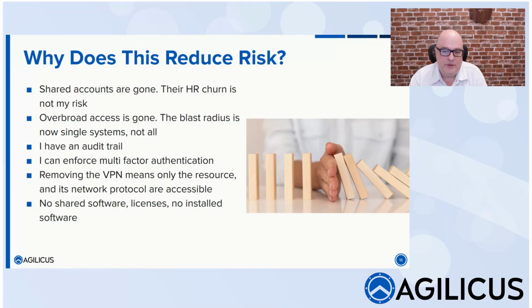Removing the VPN, the user can only see the thing that they're allowed to see. There's no shared software, no licenses. It's way simpler. A lot of people are thinking Zero Trust is a complicated implementation, something we'll work on for the next year and a half. It's not. You can be up and live in an hour because it's a proxy-based architecture.